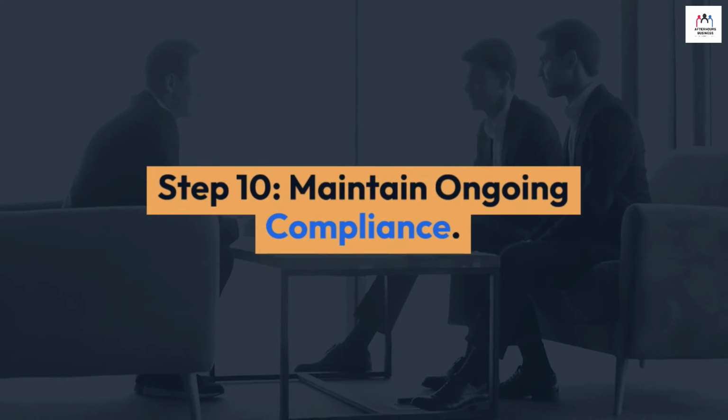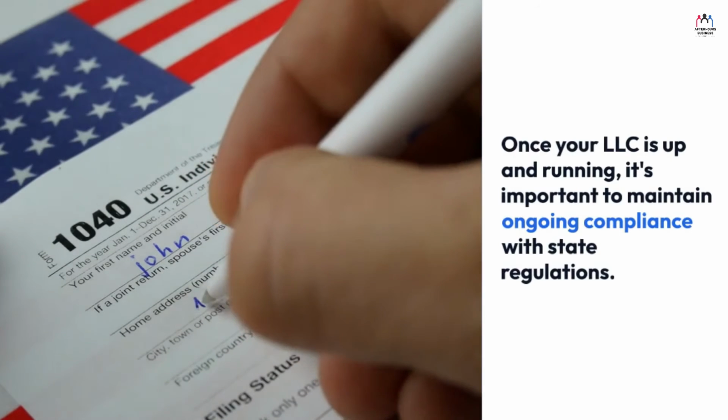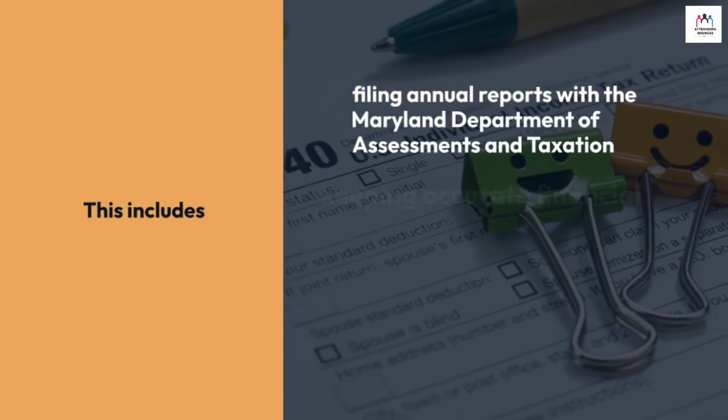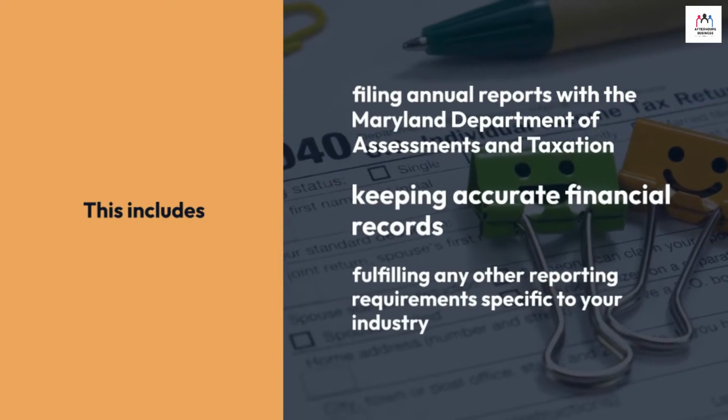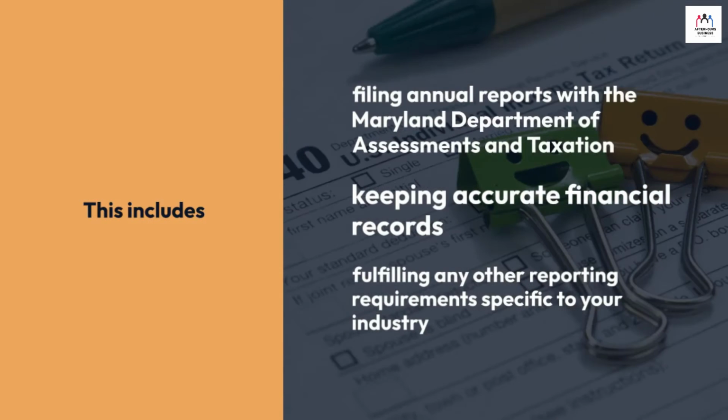Step 10. Maintain ongoing compliance. Once your LLC is up and running, it's important to maintain ongoing compliance with state regulations. This includes filing annual reports with the Maryland Department of Assessments and Taxation, keeping accurate financial records, and fulfilling any other reporting requirements specific to your industry.